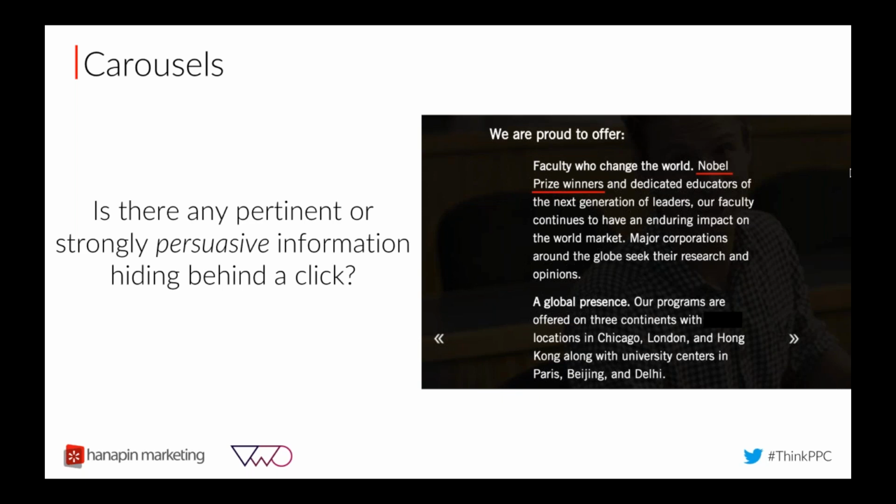So let's talk specifics, shall we? In carousels, I know these are highly debated for multiple reasons. We see them typically in hero images where we're shifting through images or different sales or peaks of information. And that information caveat is really where you shoot yourself in the foot. Hiding any sort of pertinent information or even persuasive information behind any sort of click is very dangerous.